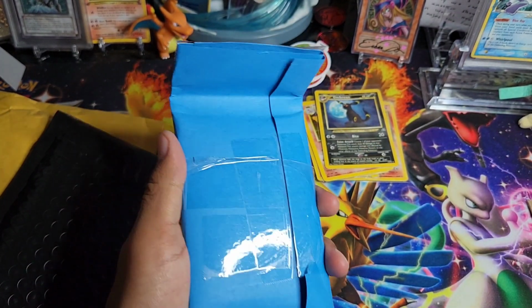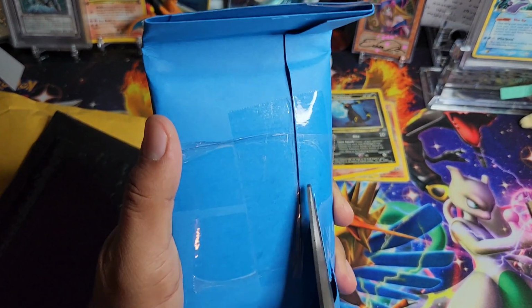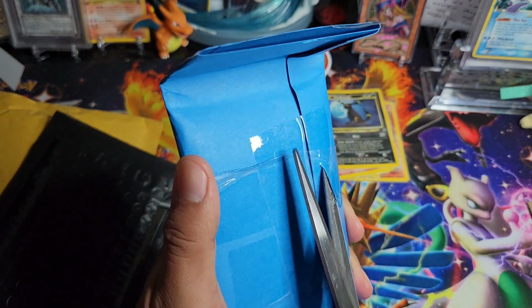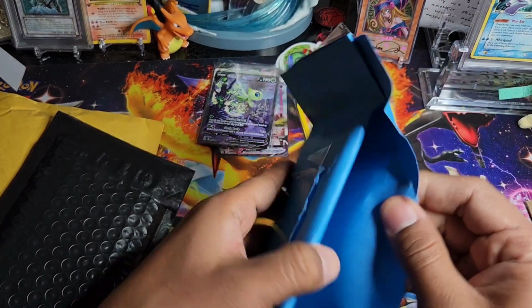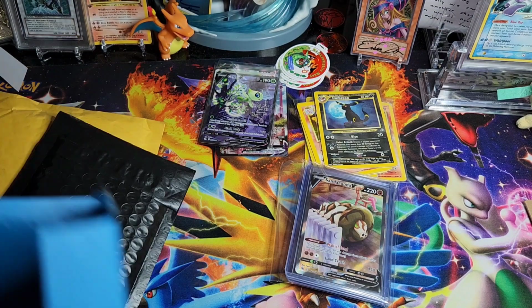One more. Get right in the middle. One through. There we go. That's everything there.